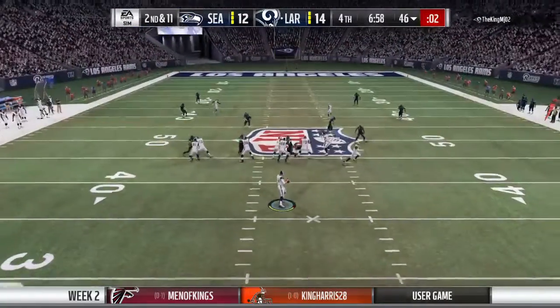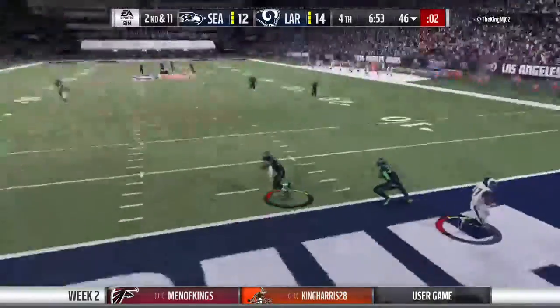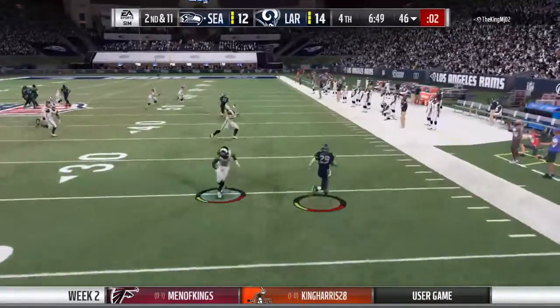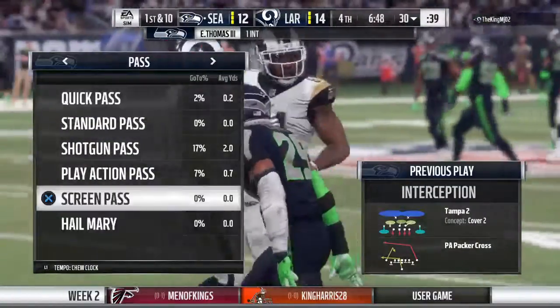A play fake to Gurley. Now Goff, he's going to sling this deep downfield. And look at this, they get the turnover they needed. It's intercepted, picked off by the all-pro free safety, Earl Thomas, and he will bring this all the way up to the 30-yard line.